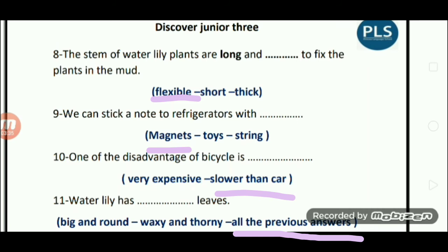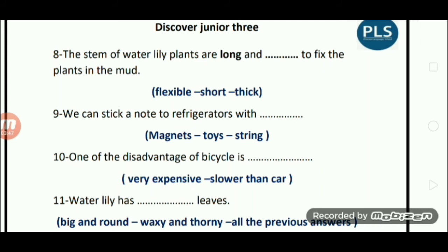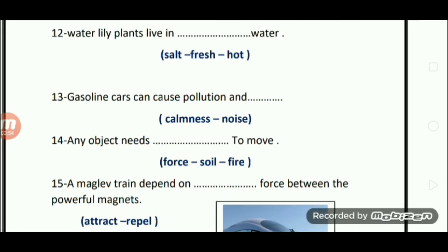Number 11, water lily plant has big and round, waxy and thorny. All the previous answers. That means big, round, waxy and thorny. So the right answer here is all the previous answers. Number 12, water lily plants live in salt, fresh, or hot water. Fresh water.